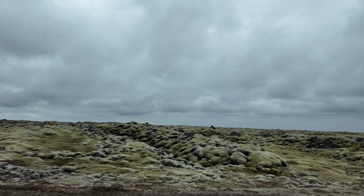So we drove through some pretty crazy weather and wind to get to the ferry to the Westman Islands. We're excited to check this place out. Hopefully it's not too windy or rainy over there. We've just been rolling with the punches so far.